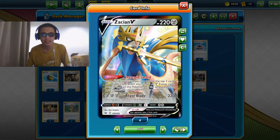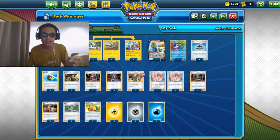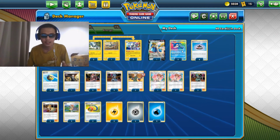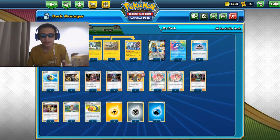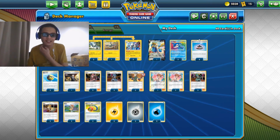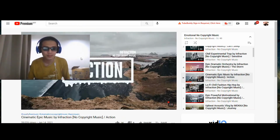Unless we are attacking, we can always attack with a Zacian, or we can always Boss's Orders the Mew out to attack it, or we can just wait until the Mew shows up and just knock it out. This deck is just not good against a Mew. So let's just go for gameplay.